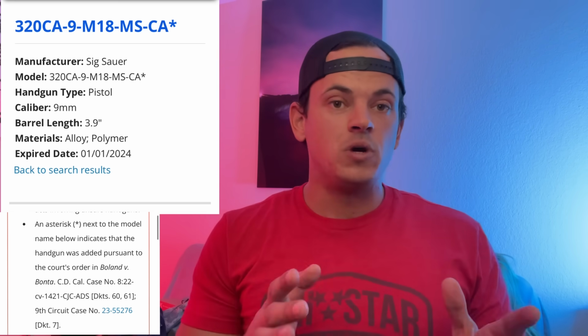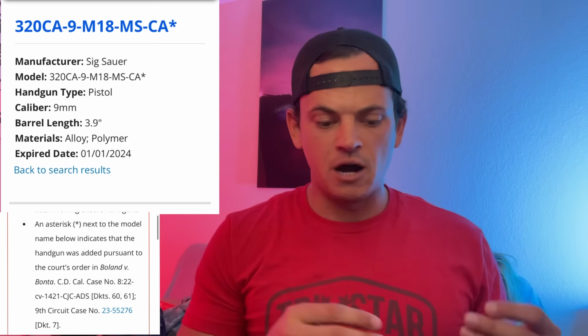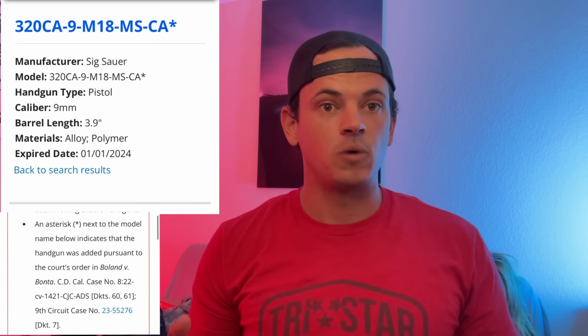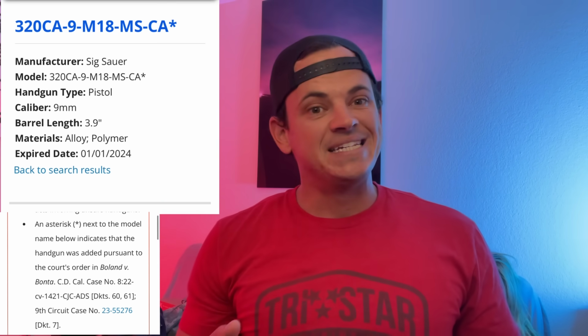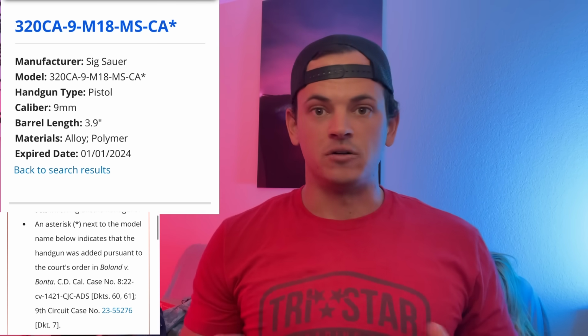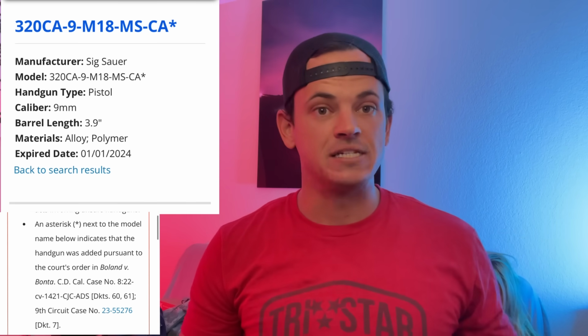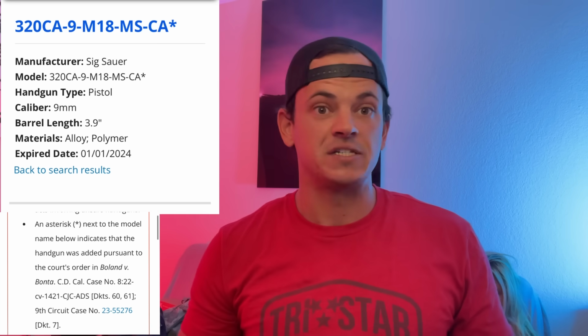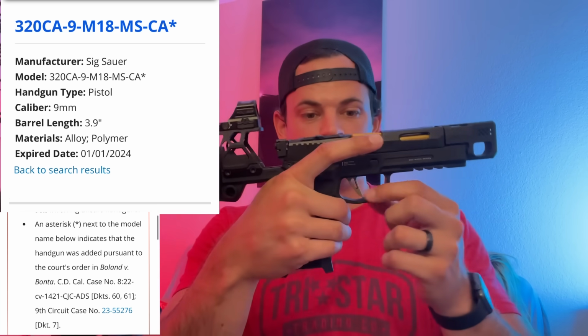So, new gun added to the roster by Sig Sauer, the M18. Now, if we look at the state of the California handgun roster, it's not in the drop-down menu for Sig Sauer, but it is in the recently added handgun models. We don't really have any information from Sig Sauer. I haven't seen any pre-release news talking about it, so it's kind of just an exciting little thing to see on Reddit today.